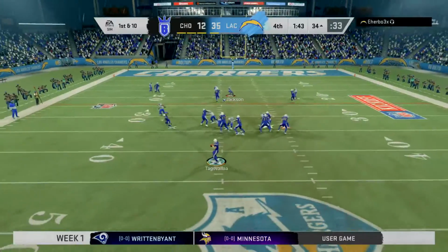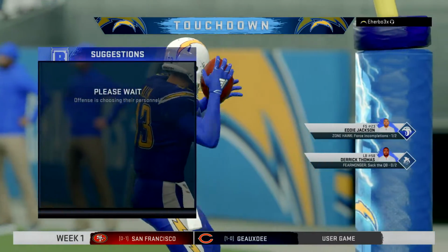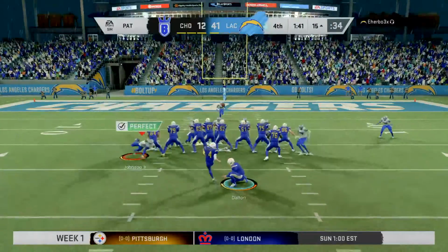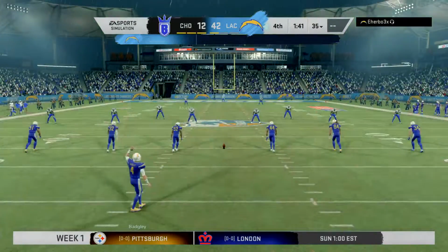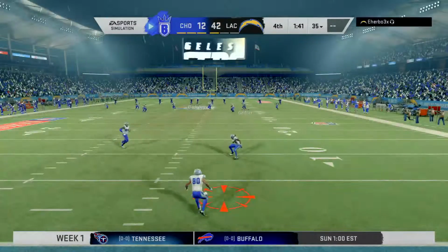Now it looks like he'll throw here. Going deep here, and he takes it in for a Charger touchdown. Keenan Allen, already his second touchdown here in this opening weekend, as his guys continue to pour it on. Extra point by Badgley, up and good, and the lead will swell by one more.